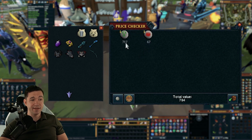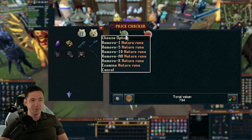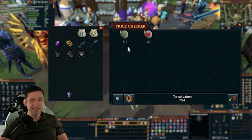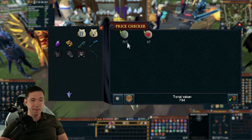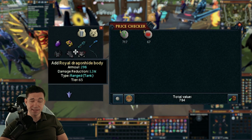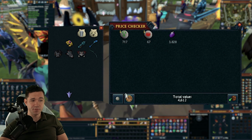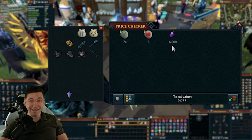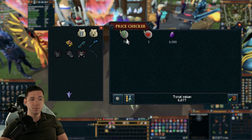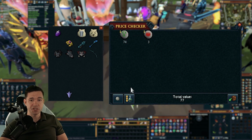Because right now, 717, that is a really high price for a nature rune. I remember when nature runes were way less than this, like less than half of this. So we can obviously see that people are willing to pay this amount of money because of how big the differences are in the prices. If you look at this Dragonstone, 3828, the difference is up to 6,000. That is a huge difference. So that's why people are more than willing to pay extra on their nature runes now than what they were in the past, because there's such a big difference.